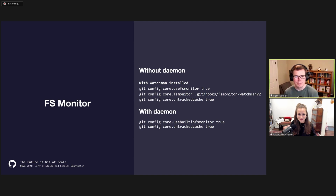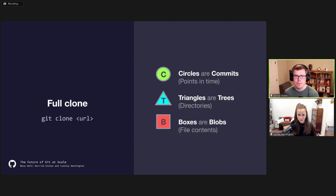FS Monitor is great at improving performance in repositories you are already using. You don't need to interrupt your workflow by starting from scratch. I want to talk about another way to improve performance through Git's partial clone feature, but it does require recloning your repository. Before I can talk about partial clone, I first need to talk about what it means to be a normal full clone.